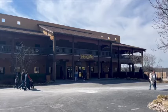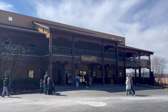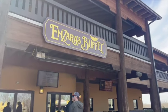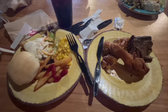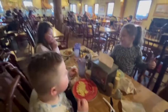Next up, we were hungry. We decided to eat lunch at Zara's, which is the main restaurant here at the Ark, and it is a buffet, all you can eat style. The prices were very reasonable, and the food was delicious. They had a huge variety. As you can see here on our plates, we went away stuffed and happy.